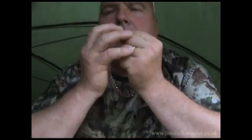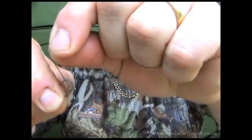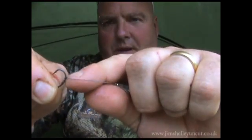Anyway, just put the tag through that loop and then through the other loops. It's just a granny knot, and that ties down on the ring, and then put the ring where you want it. I like it towards the end, but don't go right to the end though, because if you cast it out, this can come off, and you don't want that. See, look, it can't come off. If I go a few more mil, that could come off. So nice and simple. There you go, that's what I'm doing.